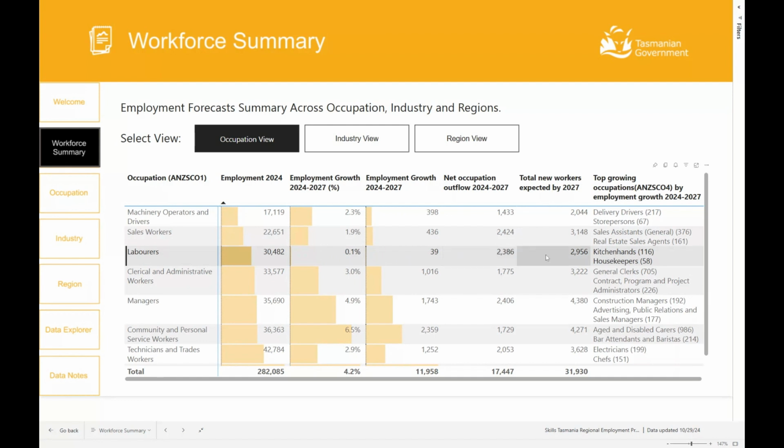The 2,956 total new labourers expected by 2027 is a forecast of how many new workers need to be trained to fill occupations. It is the sum of additional new jobs from employment growth and net occupation outflow. In this example, total new workers is not equal to employment growth plus net occupation outflow, because the employment growth figure includes the effect of decreases in some of the detailed labourer occupations that make up the total.